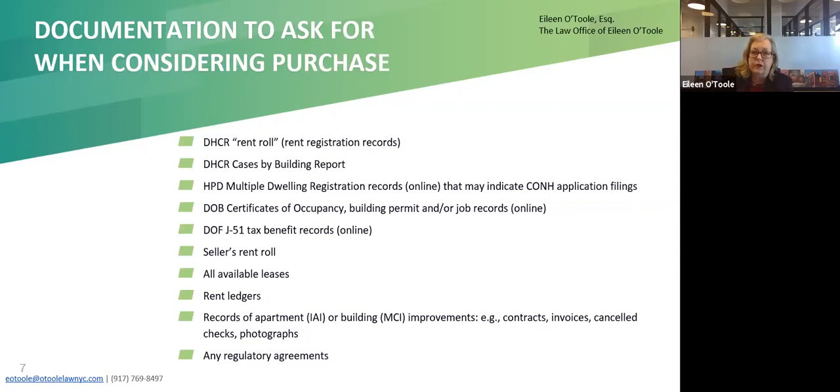But then the first thing I usually like to see is the DHCR rent roll. That's the DHCR summary of annual rent registrations. This is not public information. The seller may have a copy of it that the seller can provide to the buyer, or the seller gives the buyer authorization to get that information from DHCR. And that will show you whether the building's been registered since 1984. It will show you if at some point apartments were registered as vacancy deregulated and then were no longer registered. And sometimes it will show you if there are any things that look odd or need to be checked out.